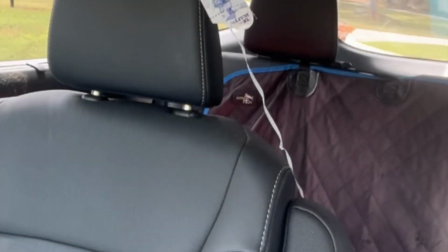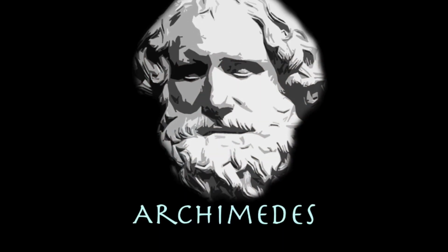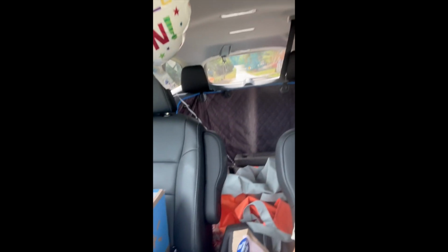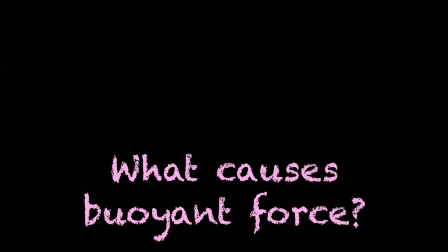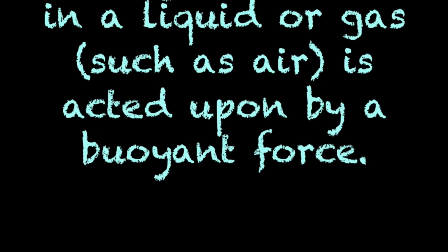Now, all of this illustrates something that Archimedes discovered, and that is called the buoyancy force. Now, buoyancy just means that if you put something like a beach ball underwater, it's going to go up above the water and fly up. So that's basically what buoyancy is. A body submerged in a liquid or a gas is acted upon by that force.